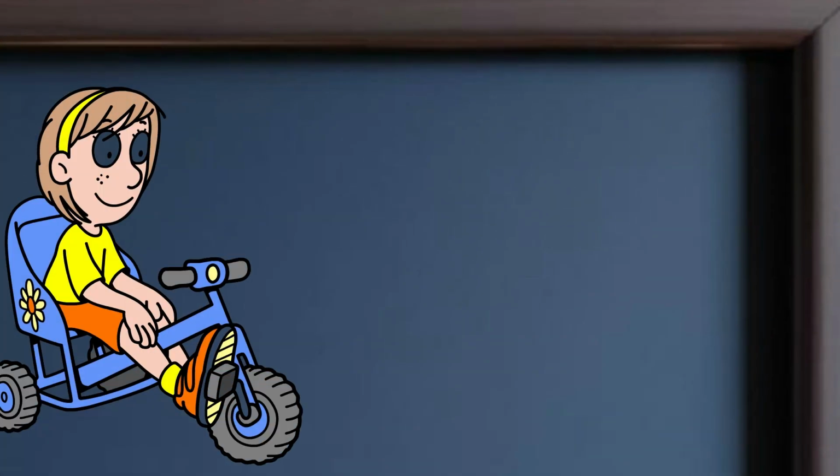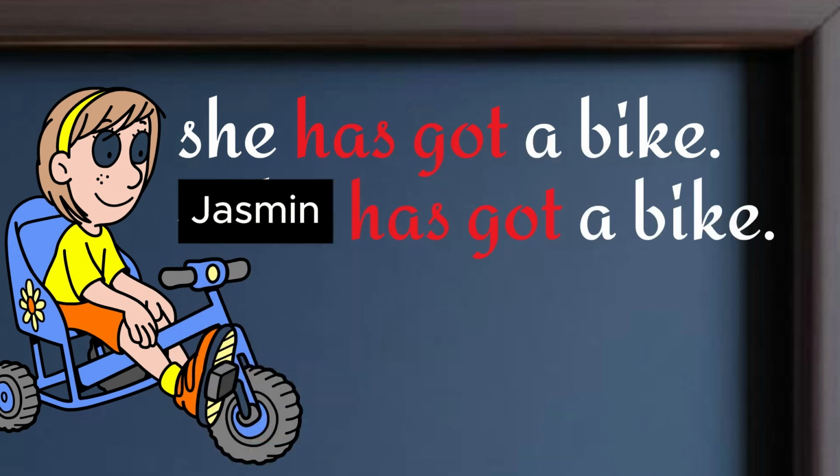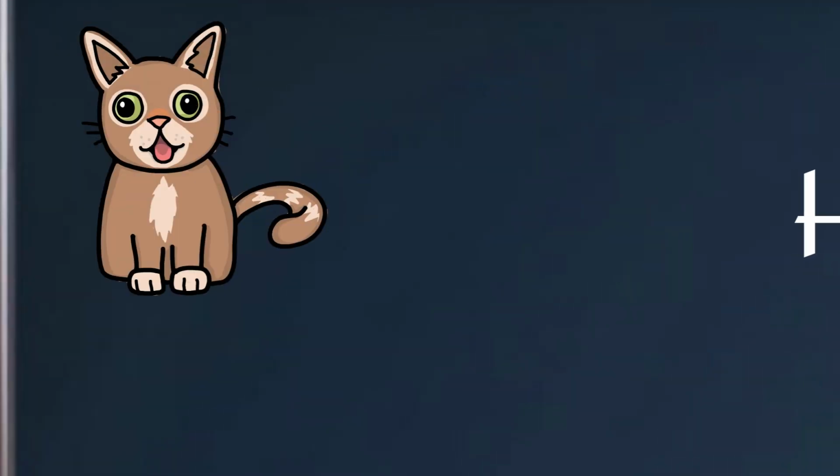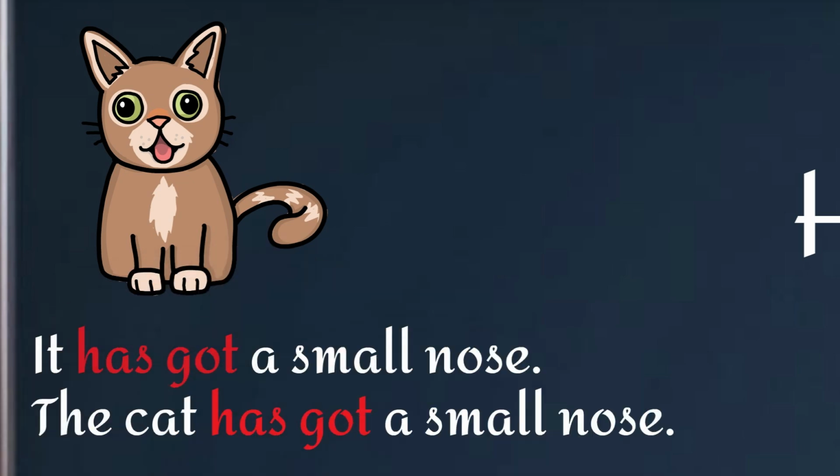If I am talking about one girl, I will say she has got a bike. I can also use her name instead of using she. Jasmine has got a bike. If I am talking about an animal like the cat, I will say it or the cat has got a small nose.